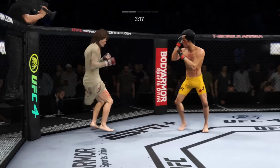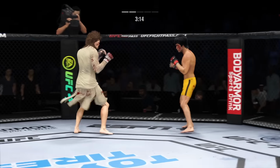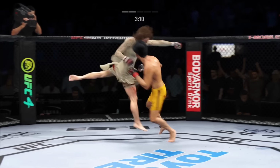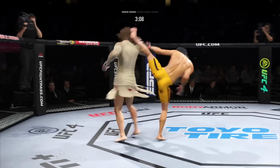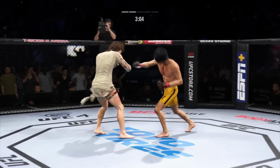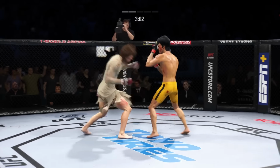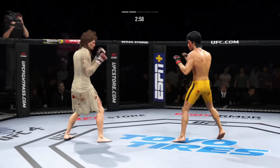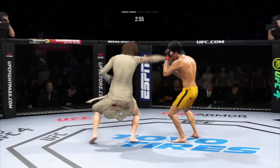Knee to the body. Big kick lands. Oh, well, you can't enter the pocket there unprotected. You got to figure out a way to get your guard up a little bit. Another kick lands to the head there. And let's see if he and his corner can make the proper adjustments defensively to avoid any further head kicks here in this fight.